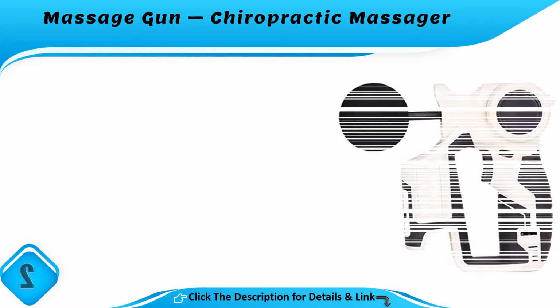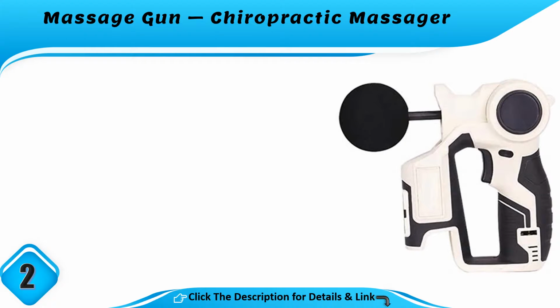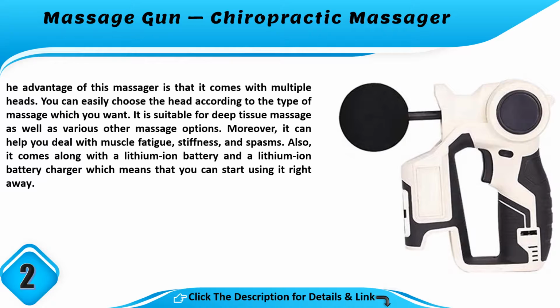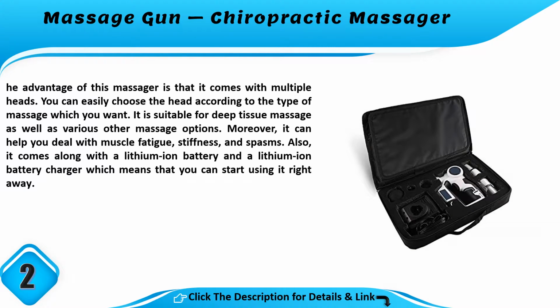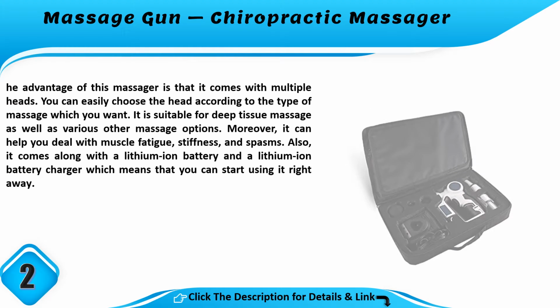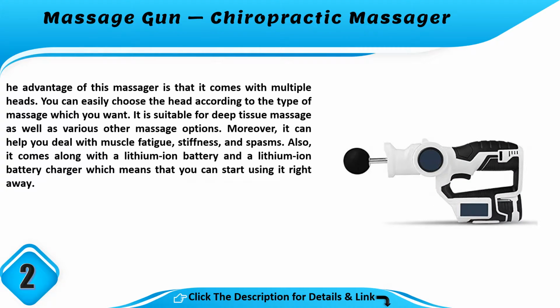Number 2. Massage gun, chiropractic massager. The advantage of this massager is that it comes with multiple heads. You can easily choose the head according to the type of massage which you want. It is suitable for deep tissue massage as well as various other massage options. Moreover, it can help you deal with muscle fatigue, stiffness, and spasms.